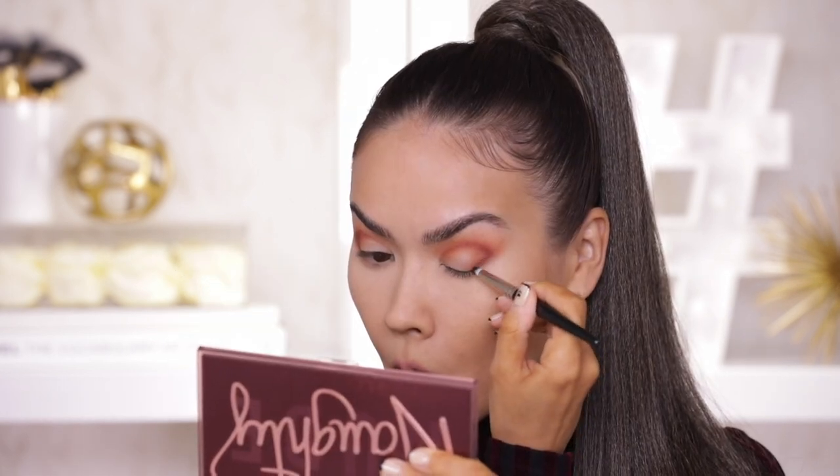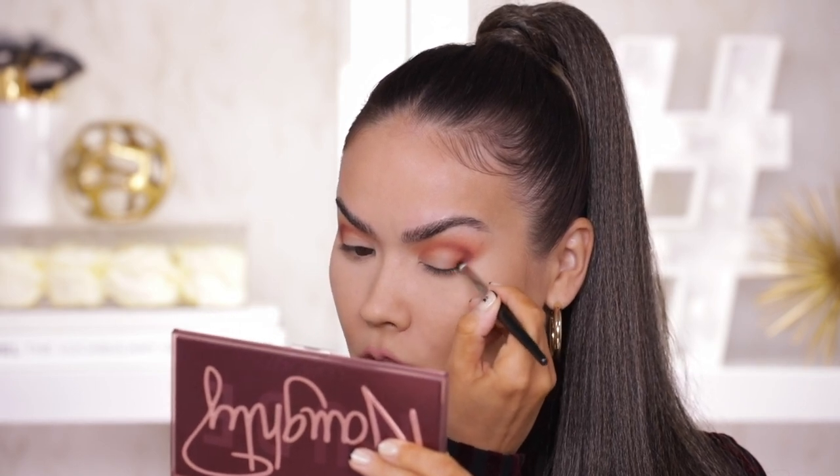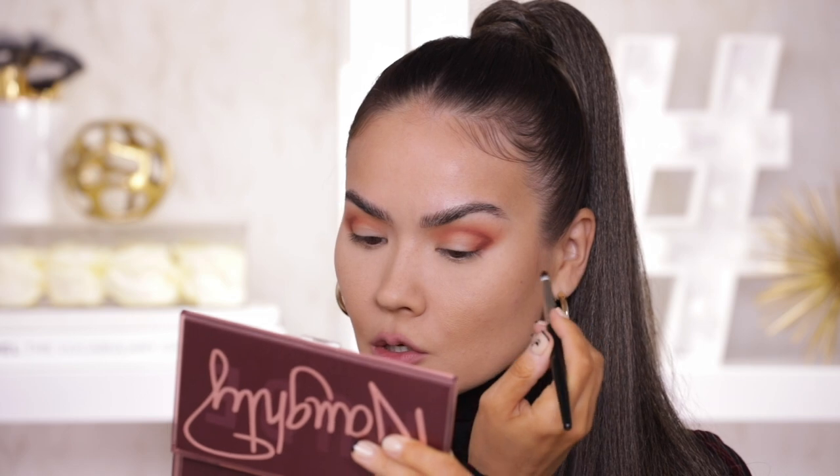Also going to darken the outer corner. I also must mention that although Huda palettes, these 18 pan palettes, are fairly sizable, and this is plastic packaging, they're actually very comfortable to hold.